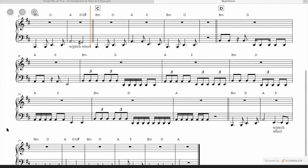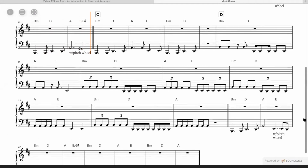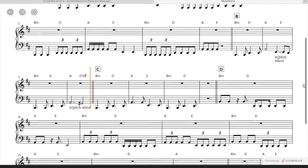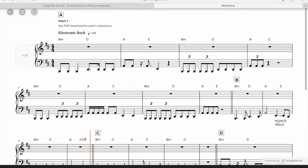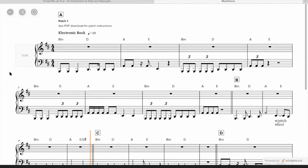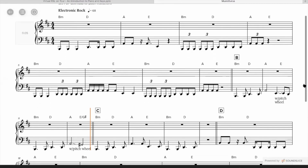So just showing you the first two sections there. This is a grade 2 keys piece, and you can see all the way through the right hand isn't used. This is all about helping students to use their left hand in time with everything else that's going on. And you can see in the second bar of section B the use of the pitch wheel, and the assessment of how well and how accurately they use that.